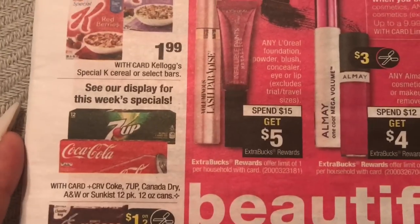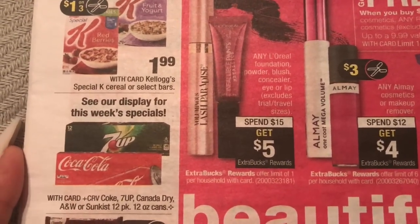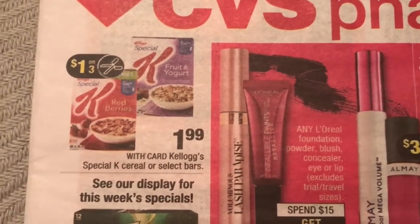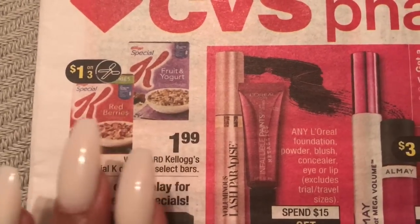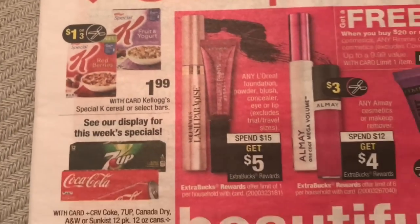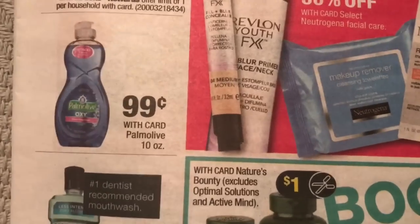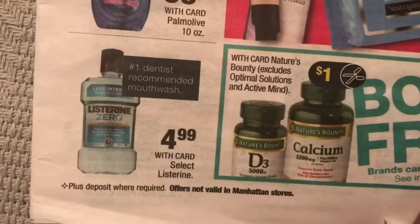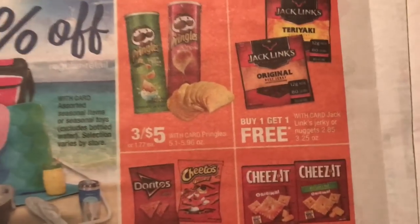Then we have some Cokes. They're probably around 3 for 10. I don't know the exact price, but I'm guessing that's the price of them. $1.99 on Special K. There's a $1 off 3 coupon coming. Hopefully you guys are stocked up from the Target deal, 99 cent Palmolive, and way expensive Listerine. All right, hopping on over to the next page.